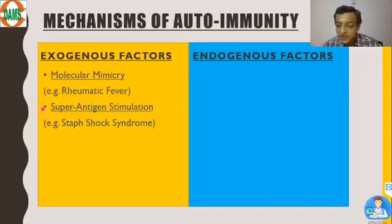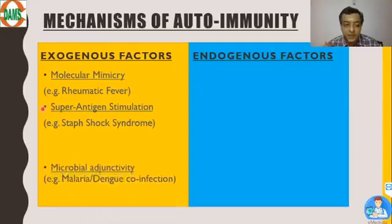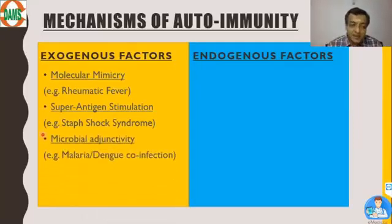Okay, so please remember. Average antigen: 0.1, even 0.001. It's a range. I'm saying up to 0.1% is what an average antigen can stimulate. A superantigen stimulates more than 20%. That can cause an autoimmune response. That is one. Number three is microbial adjunctivity.